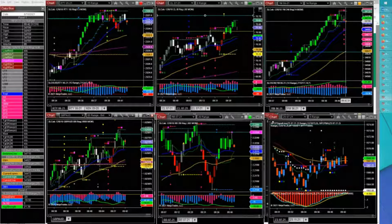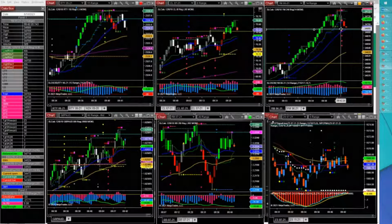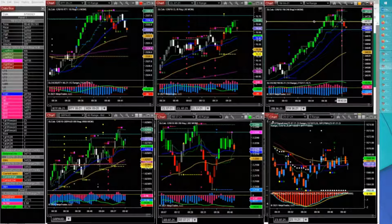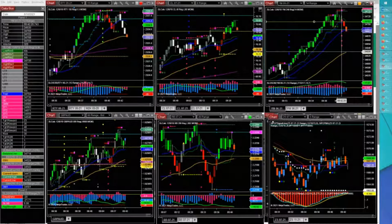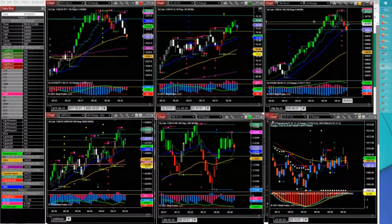A couple of minor pullbacks, but that was a short at 7:06 and didn't give you time to get in it. That's not a big trade, just 23 for target one. So probably go for target two on that one at 35. Money management: stop comes to 7:06. That will be literally a true break even.